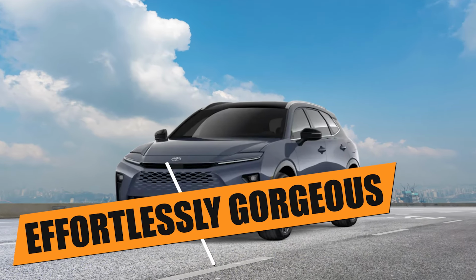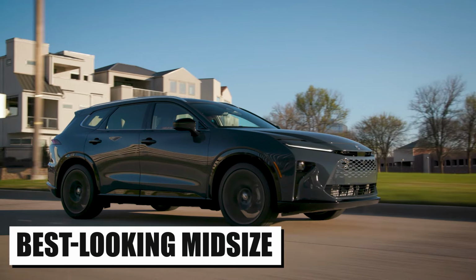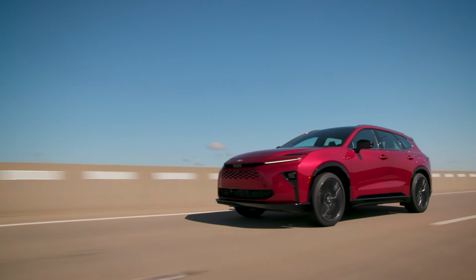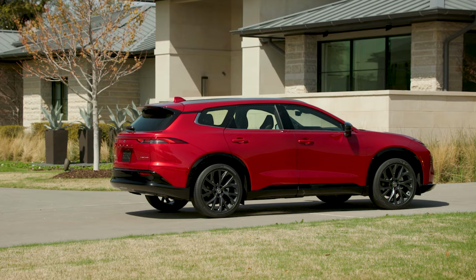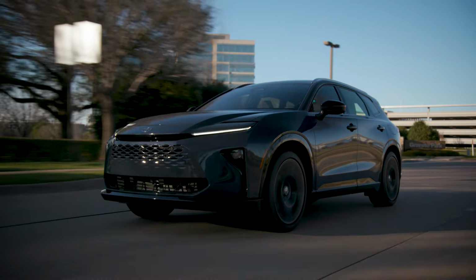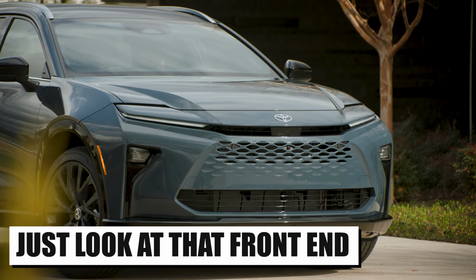Effortlessly gorgeous. The Toyota Crown Signia is undoubtedly the best-looking midsize SUV on the market today. It's just so effortless, so exquisite from every possible angle that we cannot help but be absolutely mesmerized by it. It's that type of car that people who love nice things in life but despise brands buy. Stealth wealth types. First of all, just look at that front end.